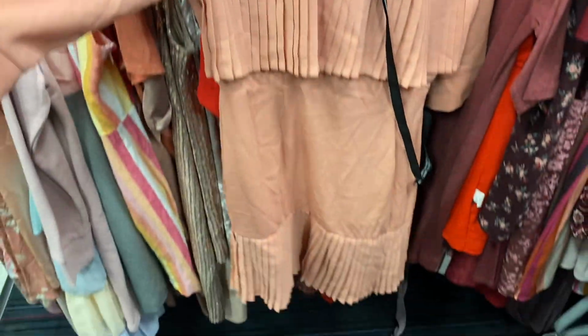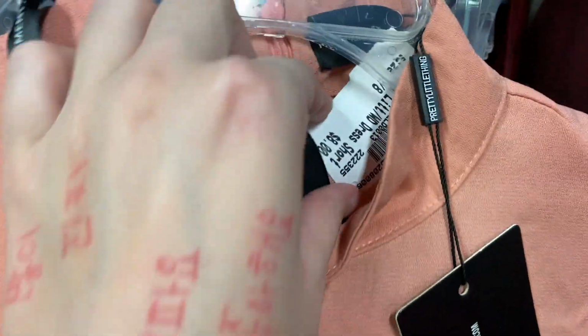Another Pretty Little Thing, new tag dress. This one's in between casual and kind of cocktail-y dress, so I gave that one a try and actually have not yet listed it, so maybe I'll report back to you to see how that does. And again, my footage is not doing too great there. And what are we gonna find? Oh, this right here. No, not this. That's Pretty Little Thing, but super basic.